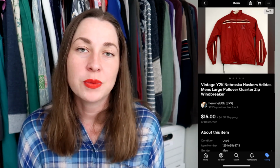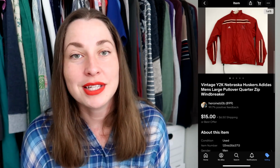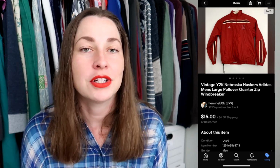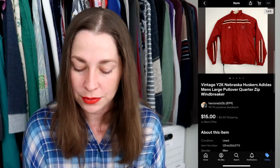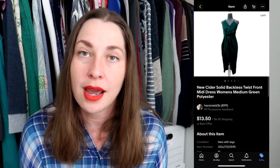This Nebraska Huskers piece I actually picked up at the Air Force retirees house. I paid less than a dollar for it. It's a vintage Adidas piece, and it sold for $15, and the buyer paid $6.50 for shipping. This dress I picked up at the bins. I saw it was new with tags.